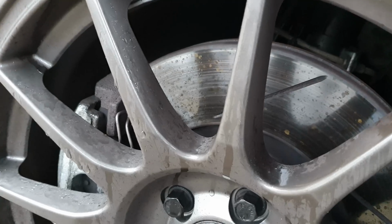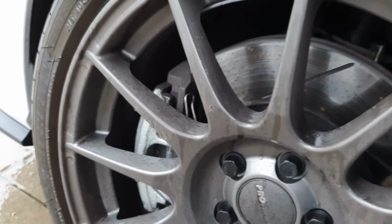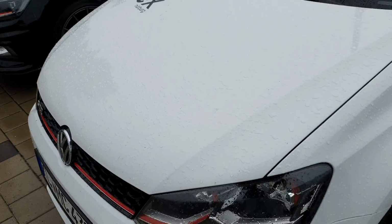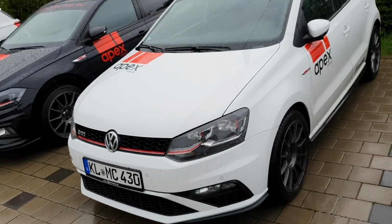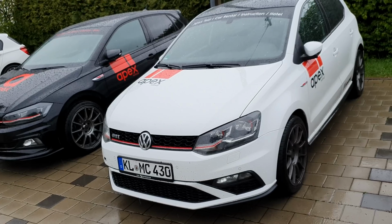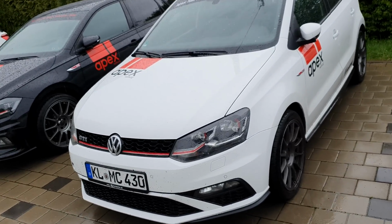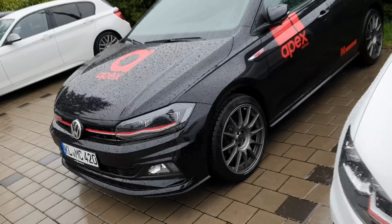Like last year we only had to change them once in a season, and the car is going out roughly like 50 times in a week. So the Dixel endurance pads on such a lightweight car are actually a very good thing. So now please guys, rent this car as much as possible, because we need to run through the brake pads, and then we're going to put the StopTech big brake kit on as well.